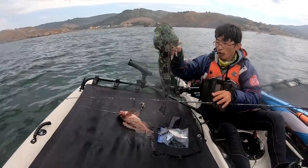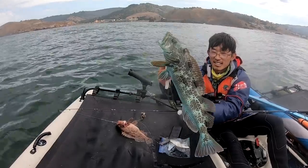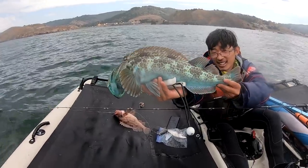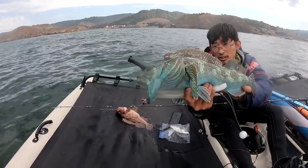Oh, it's nice and blue. Look at the fins. Perfect fins. So blue. These are my favorite. Look at the colors on this, guys. Nice and fat, too.